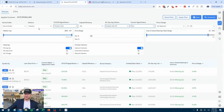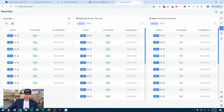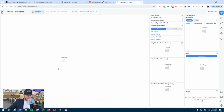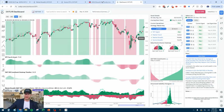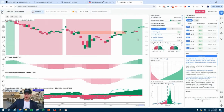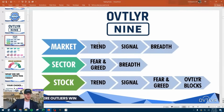First is the SPY. Let's go there. Hang on. There, SPY here. All right, so we go to the SPY. And when we look at the SPY, we see what we need to see right here very quickly. With the green overlay shows us the market's trending higher, okay? Easy peasy. So that's the trend. The market trend is pushing higher.